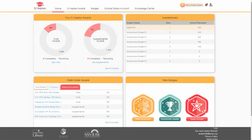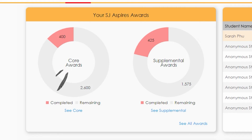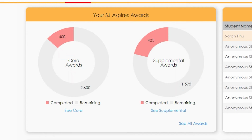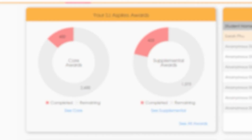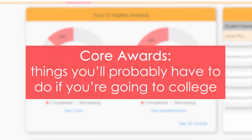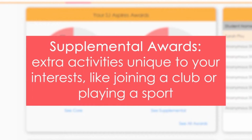On the home page, you'll see an overview of your SJ Aspires awards and your standing. You'll be able to see both your core and supplemental award totals. With SJ Aspires, you can claim up to $3,000 in core awards and $2,000 in supplemental awards. Core awards are those things that you'll probably have to do if you're going to college, and supplemental awards are those extra activities unique to your interests, like joining a club or playing a sport.